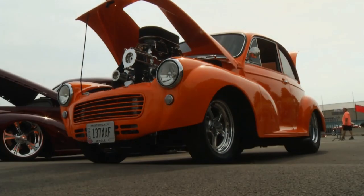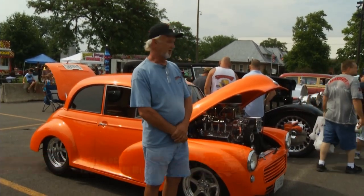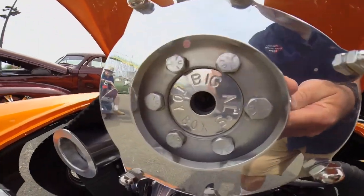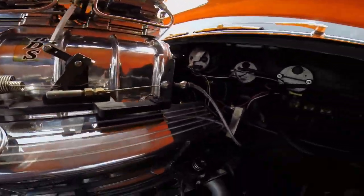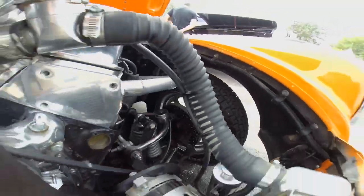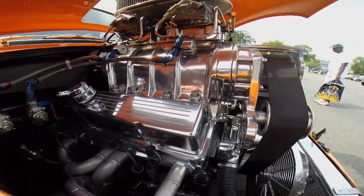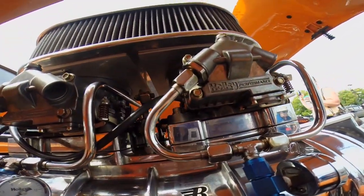Next, a small car gets an enormous boost, almost too big to handle. This is my 1959 Morris Minor. It's pearl orange. Got a blown 600 horse 350, 671 blower, two 750 Holleys. It's a 350 Turbo, TCI, 3500 stall, 9-inch Ford, 4-link, 31 spline axle, 390 gears. Just a 22-gallon fuel cell, which you need to scoot this thing around. It's pretty hard on the fuel.